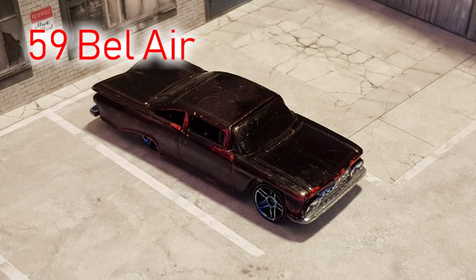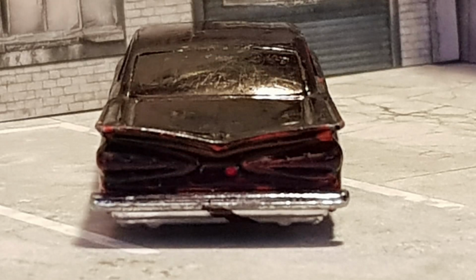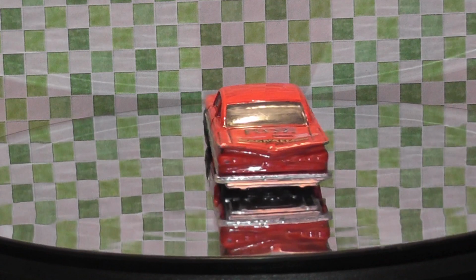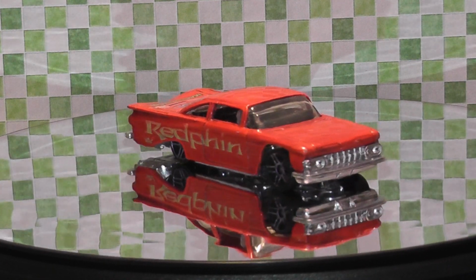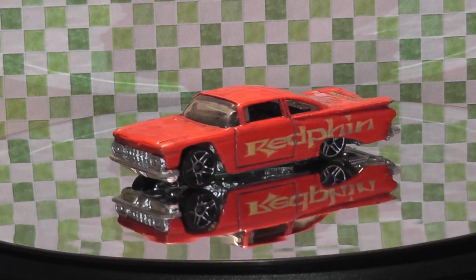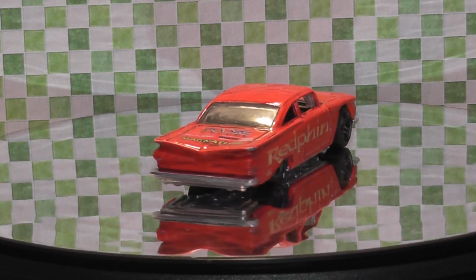This is how the 59 Bel Air looked when I first got it, covered in permanent marker ink. Using isopropyl alcohol, I managed to clean most of it off, revealing this 2003 Pride Rides beauty. The 59 Bel Air was designed by Larry Wood and introduced in 2003. This one represents Chip Foose's company, Redfin.